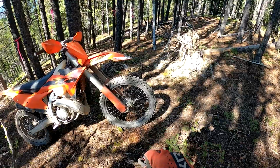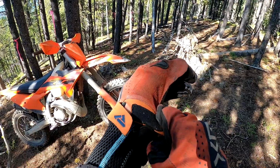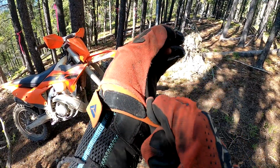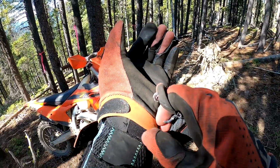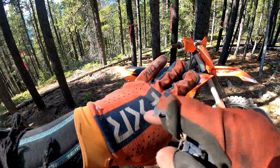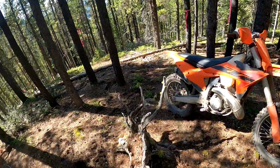A while back there, a few kilometers ago, I went over a log and dropped my front into a hole. Jarred my wrist again. Cried for a little bit. They weren't tears of joy either. Hey, FXR makes great gloves. I think I need a new pair.